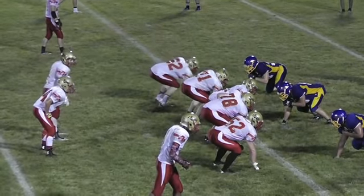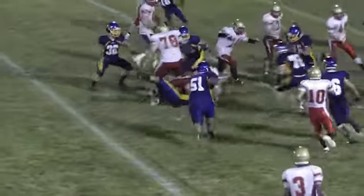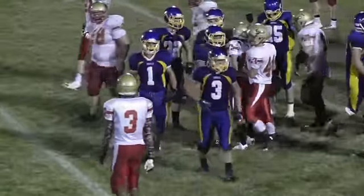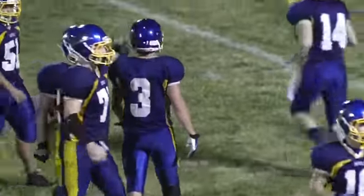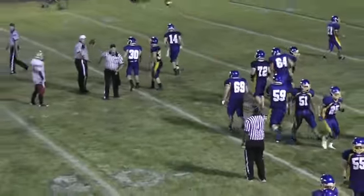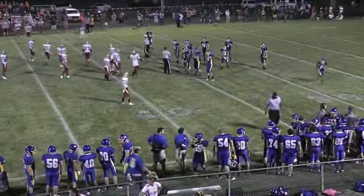Two men to the right, two men to the left. Single back with Schuring in the backfield. He gets the snap, fakes the handoff, keeps it himself on the draw, and he's going to be brought down by number 3. That is Tyler Harrison, a 5'10", 180-pound senior. And Schuring is going to be dropped at the 36-yard line. So it's a gain of 4.